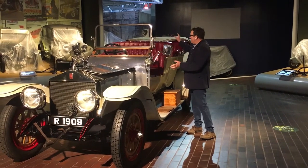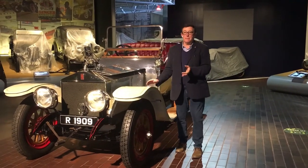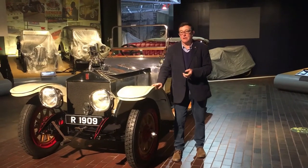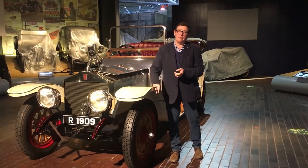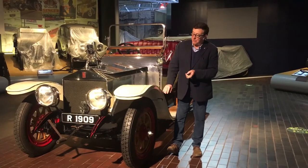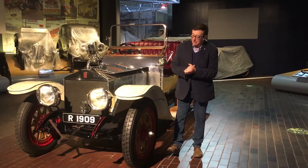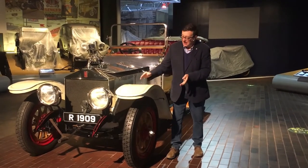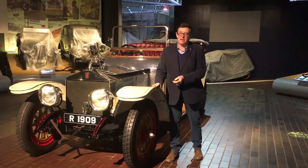We made a frame to carry Edward Lord Montagu's coffin on the car, and I took him, very proud to say that I took him on his last ride in a Rolls-Royce to the Beaulieu Abbey Church in this car. Very fond of this car, as you can probably tell. It's a great car, it's done lots of miles, it still has a lot of miles left in it and a lot to give. It's just a fabulous thing.